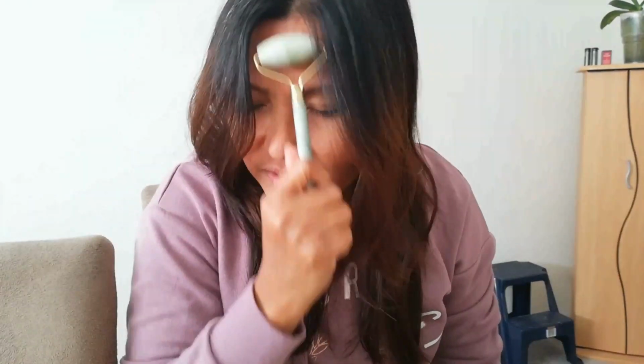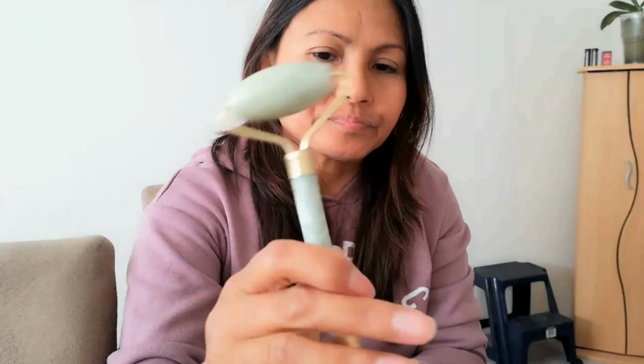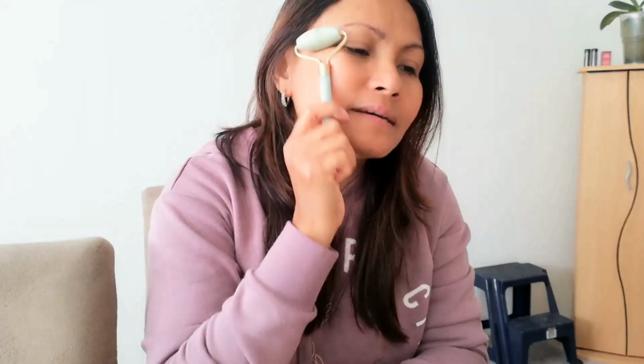Later on, guys, we will demo it. I put some oil, olive oil or almond oil, any kind of oil, to massage into your face, and then use this massager. Then you massage like this. It's relaxing, guys, it's so nice.